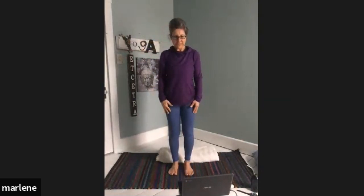We're just going to find some balance here. You can hold on to whatever you need to hold on to. So creating some space here. So your right arm is reaching out in front of you. I'm standing up to show that you can do it this way. You don't have to be on your hands and knees. So it's entirely up to you. So find some space in your hips and in your arm. Okay, exhale, bring that leg and arm back. And just stay in your tabletop for a moment, or if you're standing up.